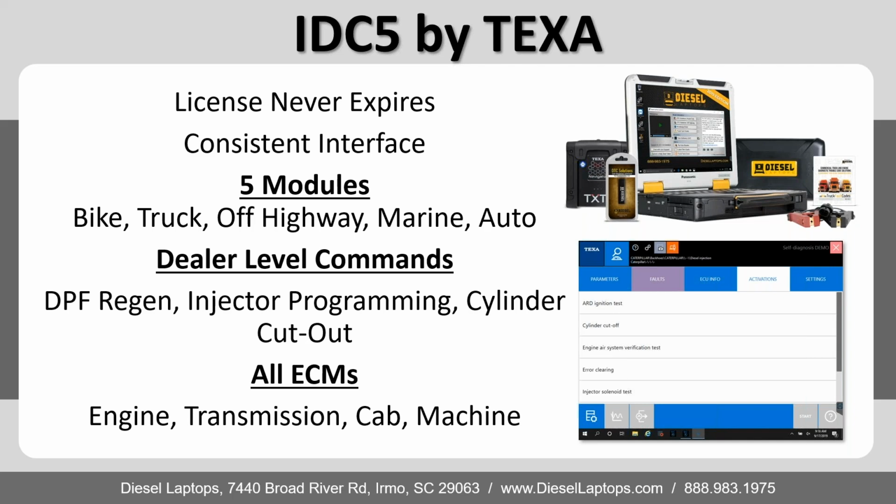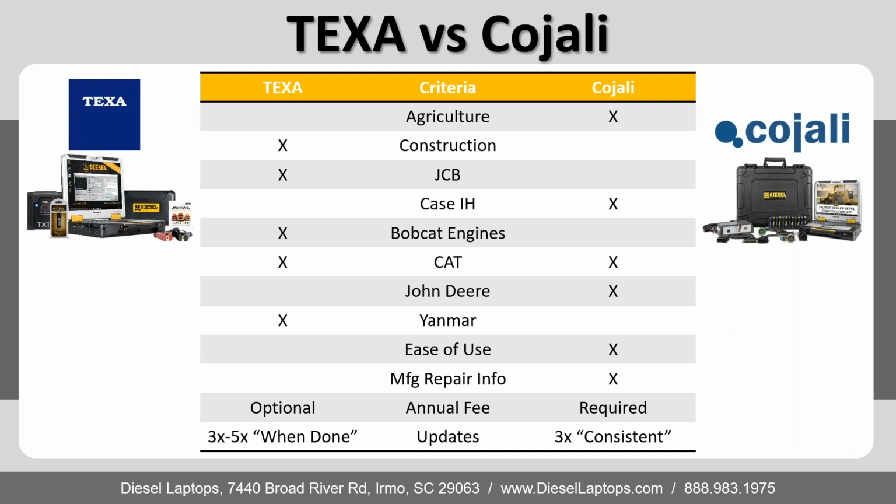So at the end of the day, you probably end up paying for the support and renewals regardless. All right, so the question we get asked is, which is better? And really, that depends on you. That does not depend on us. In certain things, we find TEXA is better, and in certain things we find Cojali is better. And it really depends on the makeup of your fleet.